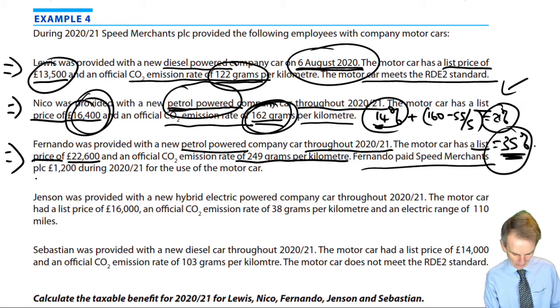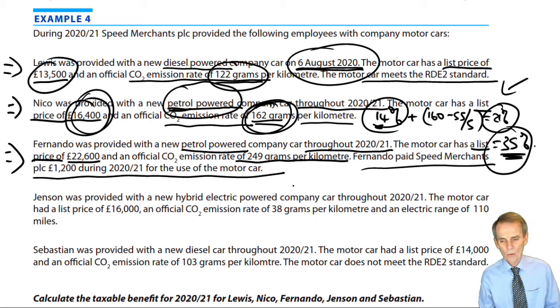Also, Fernando paid the employer here £1,200 during 2021 for the use of the car. So we are able to deduct, therefore, the £1,200. This car has been provided for the entire year, and that means in computing the taxable benefit, we're able to deduct £1,200 away from whatever you compute as your relevant percentage rate times the list price. Nearly gave it away. You will establish what that figure is and take away that £1,200 employee contribution to the employer for having the benefit of the private use of that car.